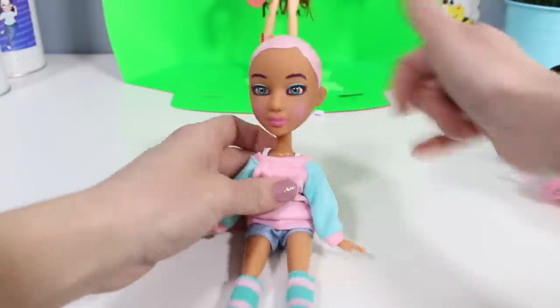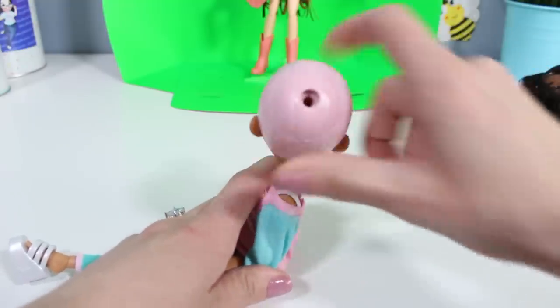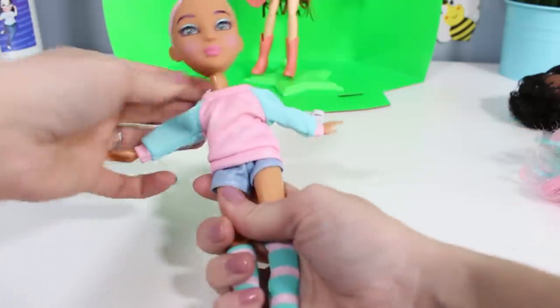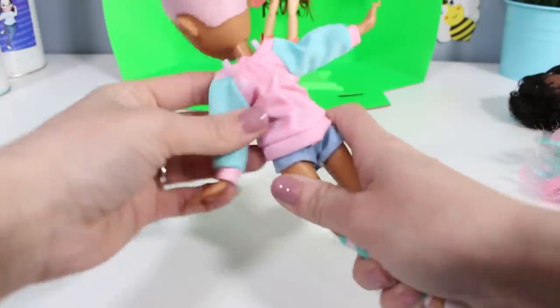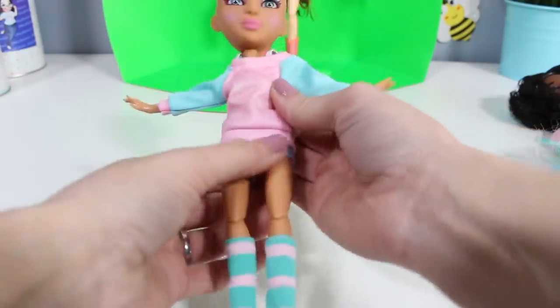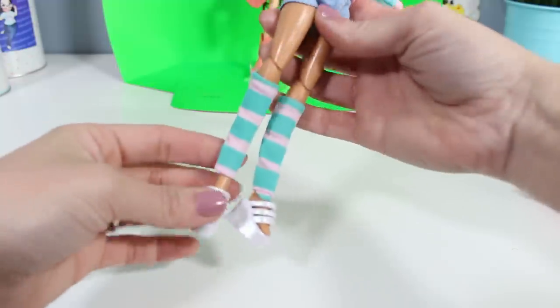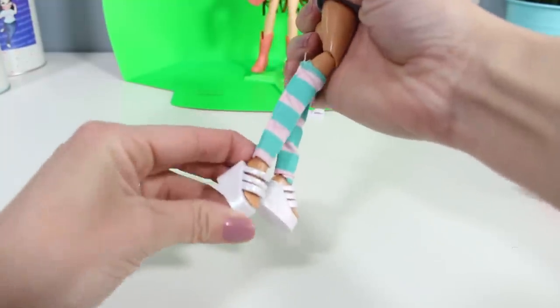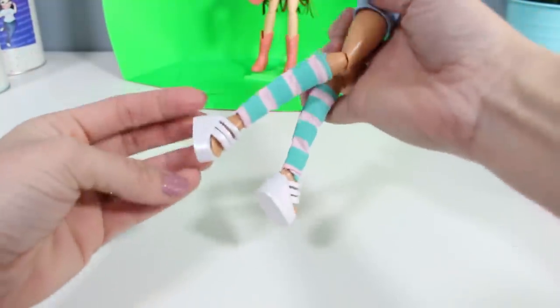Quick look at Lola. Her short hair on her scalp is painted pink, and there's the hole at the back for her hair plug. She's wearing a pink and blue sweater with stars on it. It's got some elastic straps there too. She's got some light blue shorts on, faux pockets, and some leg warmers because she's cold in her shorts, with very high platformed sandals that are very pearly and white.